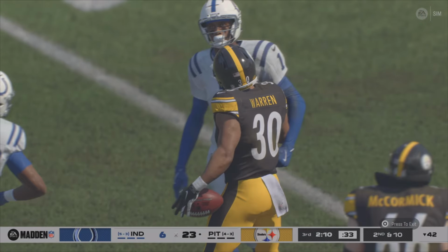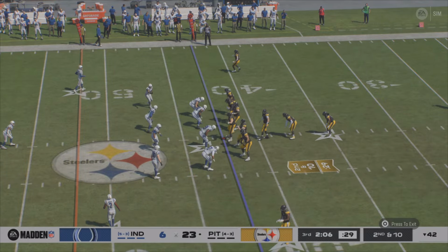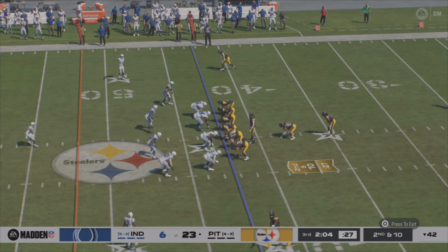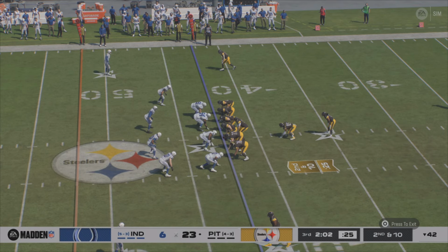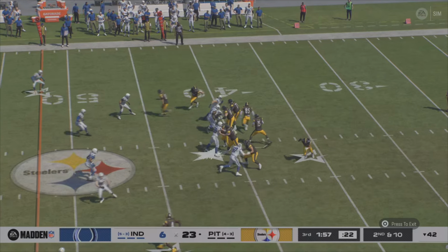Depending on the situation or the down and distance, Mike, the linebackers have different reads. Sometimes they read the offensive lineman, sometimes they read the running back. In this case, his read brings him right to the play. He's able to make a big stop and keep the game to nothing.